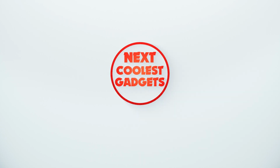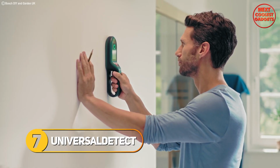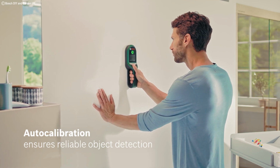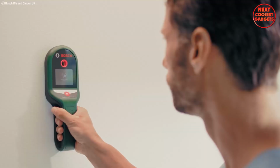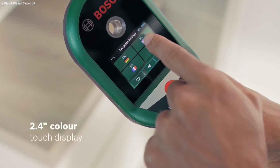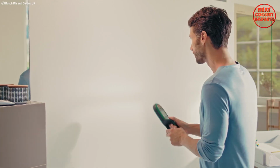The Bosch Universal Detect is a state-of-the-art tool that every professional should have in their arsenal. This is not your average wall scanner. It's a powerhouse of features designed to make your wall-related tasks easier and more precise. Bosch Universal Detect boasts a 2.4-inch color touchscreen, offering an intuitive and user-friendly interface. But that's just the beginning.